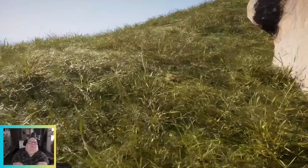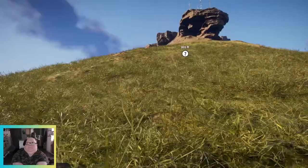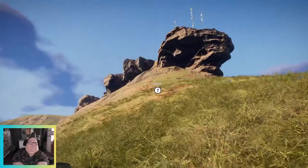She says, let's go on a hiking trip. Yeah, trying to drive a Jeep up this mountain is a problem. I think that's what I'm looking for right up there. Some kind of, look like radio towers. Don't know till I get there.